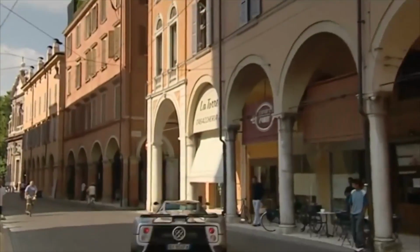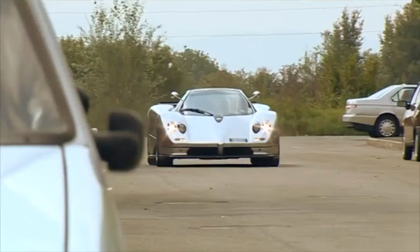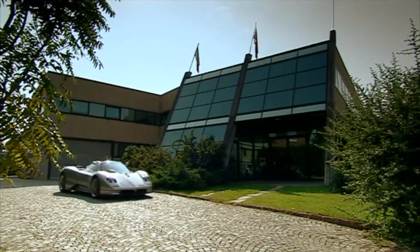Paganis are made here nearby the established giants Ferrari and Lamborghini, but this £320,000 supercar is crafted in a small industrial unit on the outskirts of town.